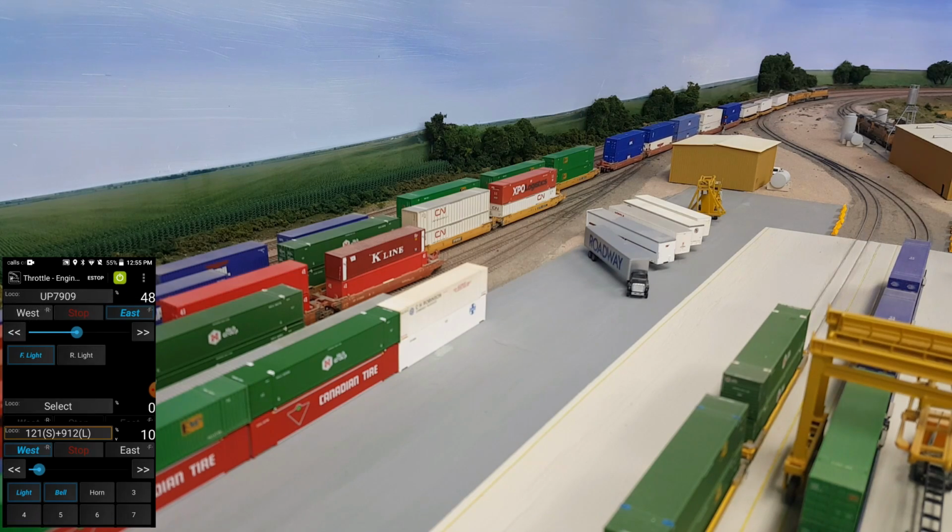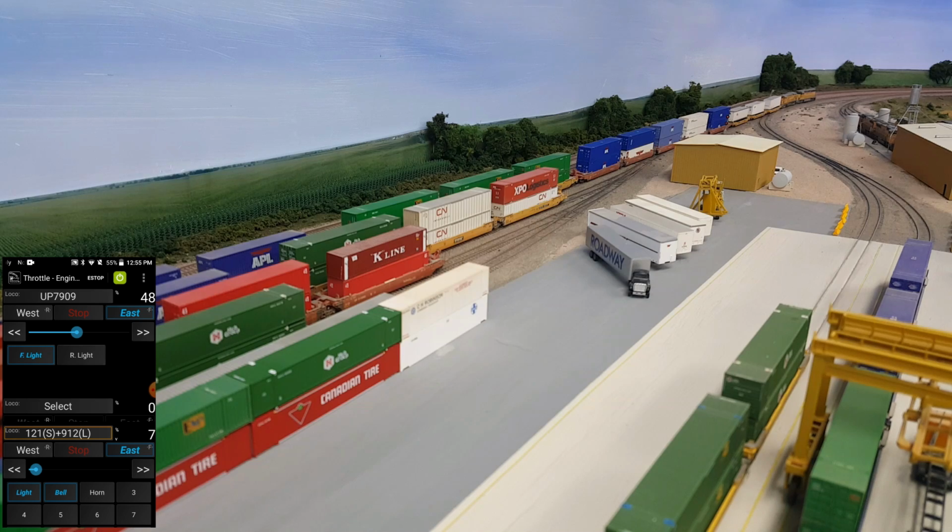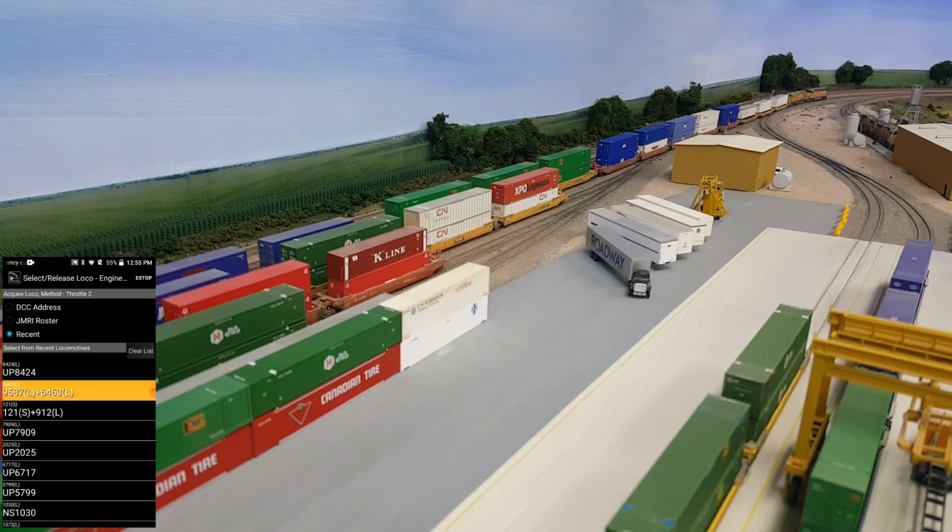You see, I'm multitasking here while I'm running the yard switchers there. I'm also adjusting speeds on the mainline trains and running the camera at the same time.